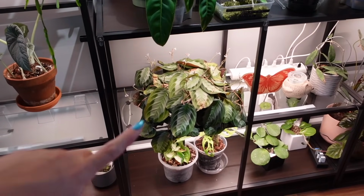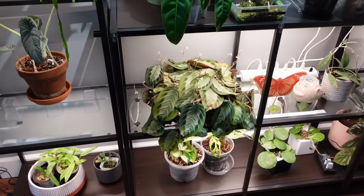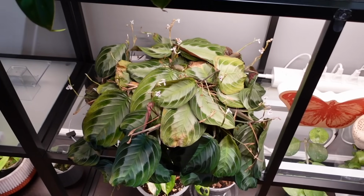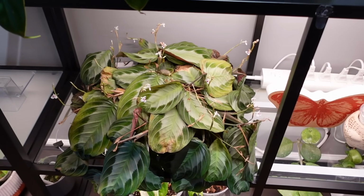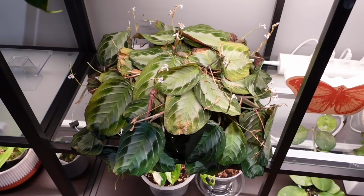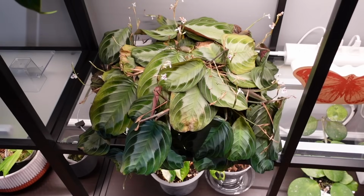Oh yeah, we need to talk about this. I honestly don't even want to show y'all. I know I already did because I was talking about this shelf, but my silver band maranta went so downhill, and as much as I don't want to show this, I'm obviously going to show you the updates that are good or bad, and this is just the reality of having plants.